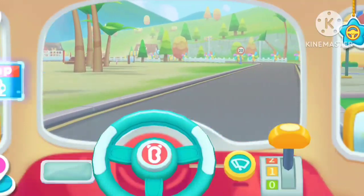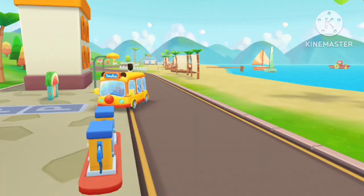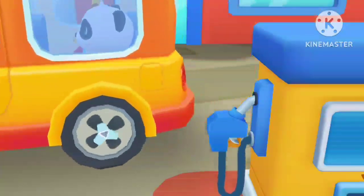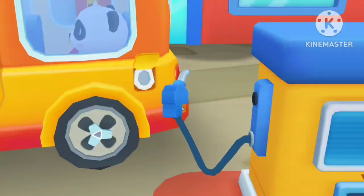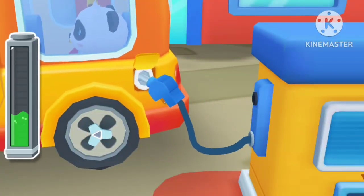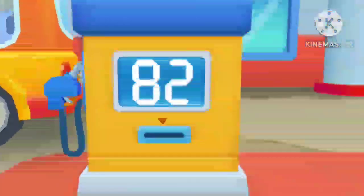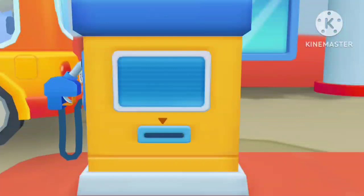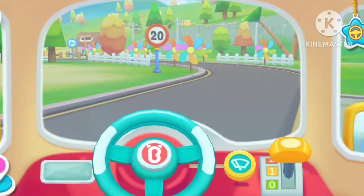I can't see in front. Clean the wiper and clean the front. There's not enough gas. Fill it up for me, please. Insert the gas card to fill up the car. Fill up the car! Let's go, BabyBus!